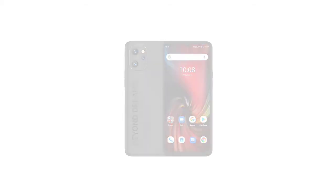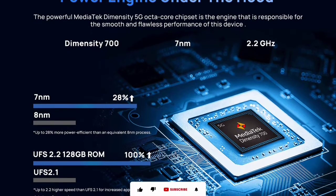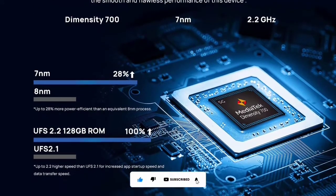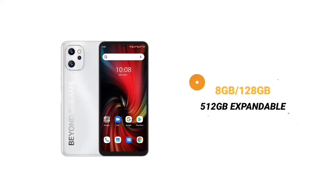In terms of specs, the Umidigi F3 5G has a 6.7-inch HD Plus display with an IPS LCD panel. The refresh rate is 60 Hz. It is powered by the Dimensity 700 chip, a mid-range 5G chip released by MediaTek. It is very efficient. The F3 5G has 8GB RAM and 128GB storage. The storage can be expanded up to 512GB using an external SD card.